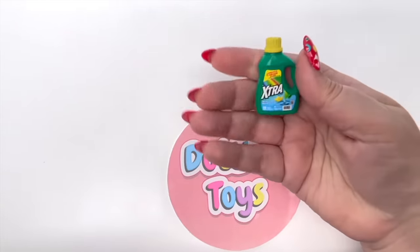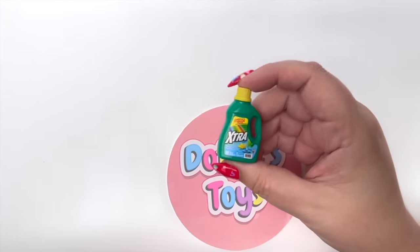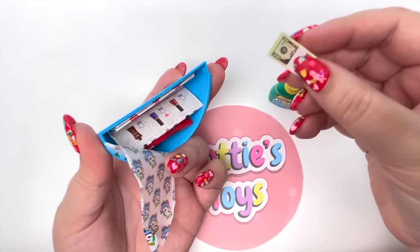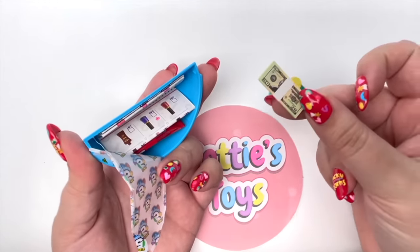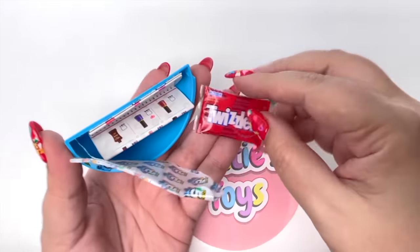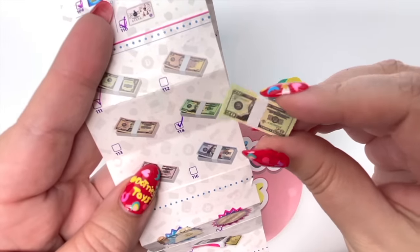And we have the extra, and the extra's already in my collection. Oh, we got some of the money. Yay, how exciting. I still need a ton of this, so hopefully it's the one I need. And the other piece we have is the Twizzlers. So it looks like we already have the 20s.